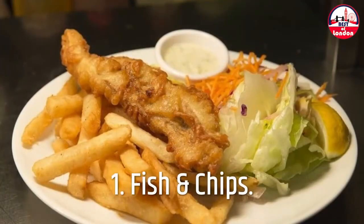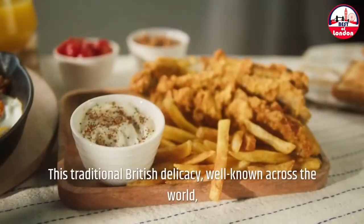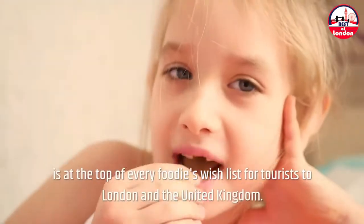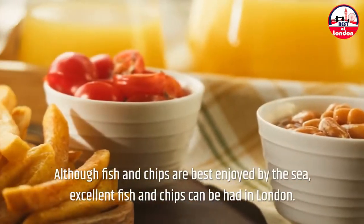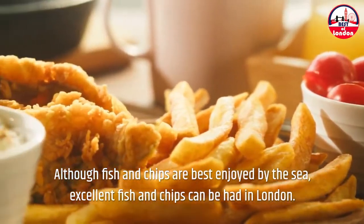1. Fish and chips. Nothing shouts British food quite like fish and chips. This traditional British delicacy, well known across the world, is at the top of every foodie's wish list for tourists to London and the United Kingdom. Although fish and chips are best enjoyed by the sea, excellent fish and chips can be had in London.